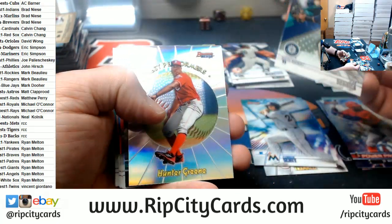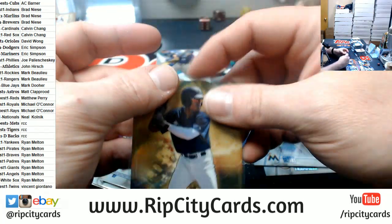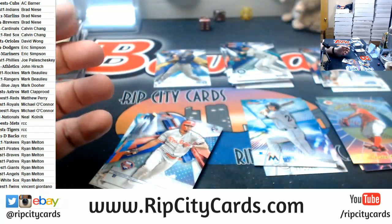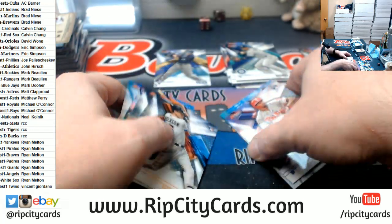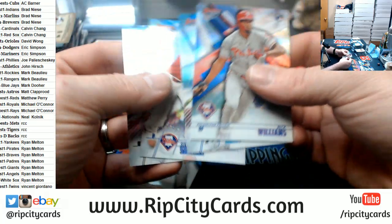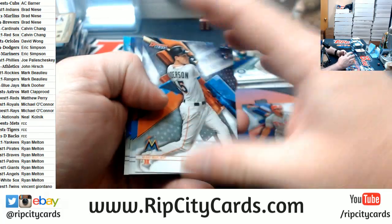Ohtani rookies. Kyle Lewis to 50. Yeah, I mean, he was the Cubs' top chase in the draft. A Nick Williams. Are these, I guess they're all really refractors. They're just, whatever. It's a good card.